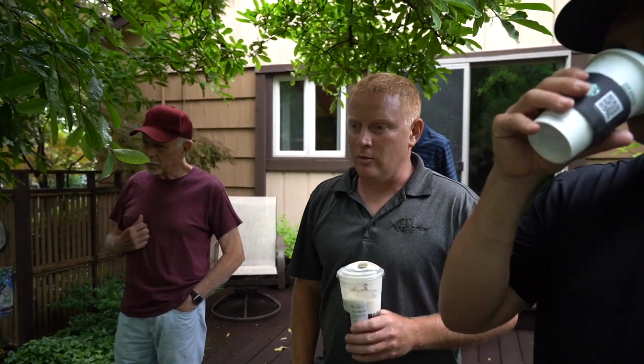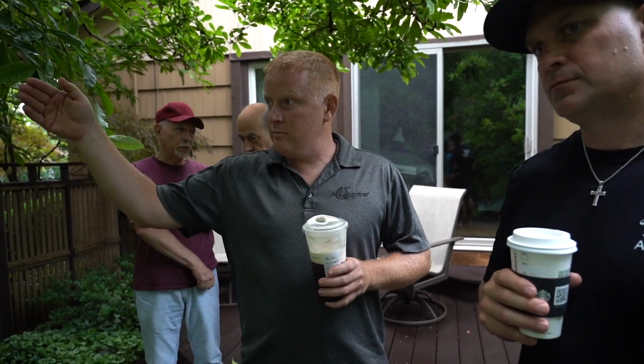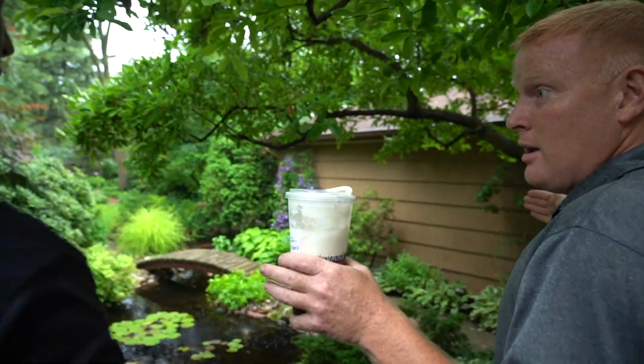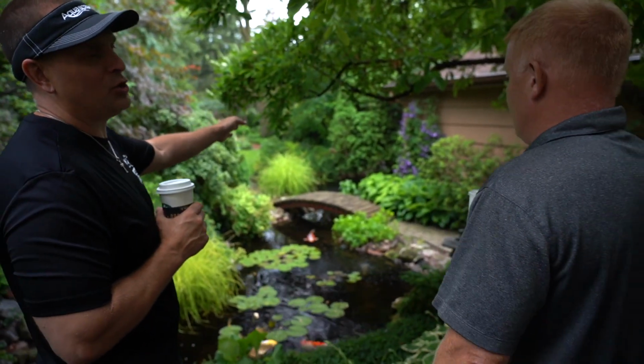My favorite thing, Greg, with this pond is, and you can picture this, but look at the space from the garage to the fence over here. 25 feet. Not even 55 feet wide, right? Right. And so look at how the pond just kind of goes and goes and goes. It wants to draw you across that bridge.